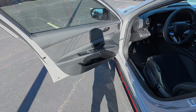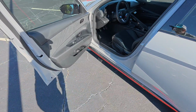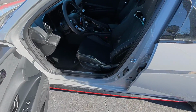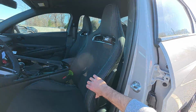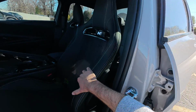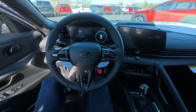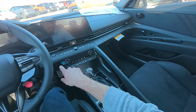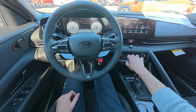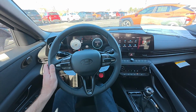Now up front, you get more of the alcantara, all of your window controls, side mirror adjustments, lock and unlock, and storage down below. And then you do get manually adjusting seats. These are a very nice sport bucket design with the N logo up top and the side bolstering support that they have to offer. Now, as we start this up with my foot on the brake and the clutch, this has a solid and perforated leather steering wheel.